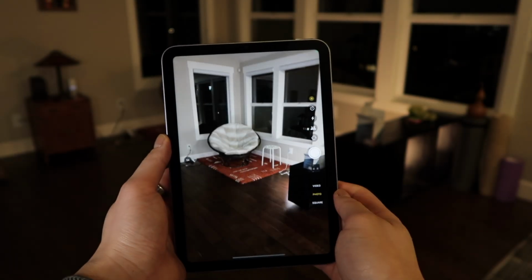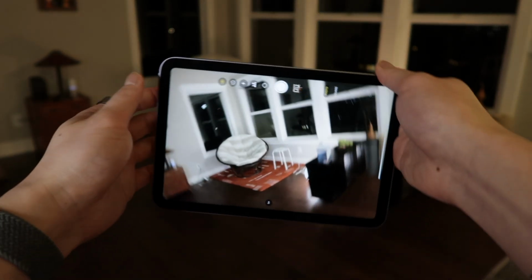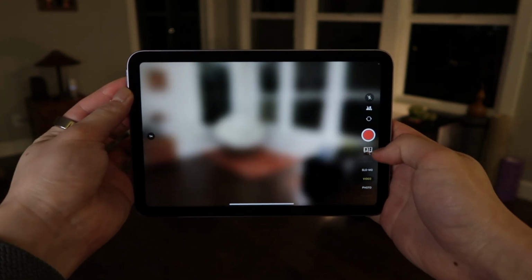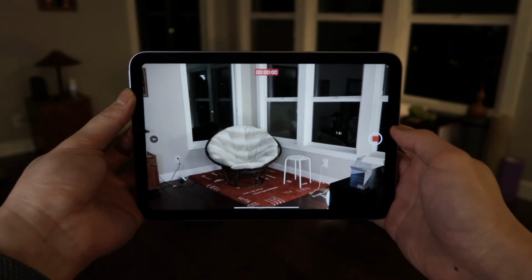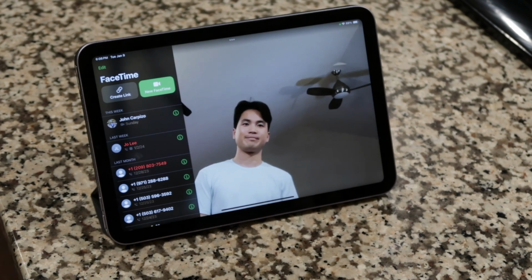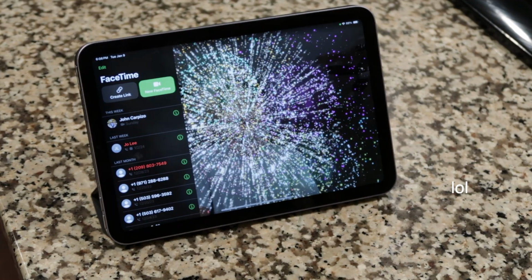Lastly, I'm not going to spend too much time on the camera on the iPad mini because let's be real, you should not be getting the iPad mini if you're looking for a decent camera. But it does have a decent enough 12 megapixel back camera that will take decent pictures if you are in a pinch and you only have the iPad mini to take pictures. Looking at the front camera, it doesn't have the best quality, but it still has a wide angle camera that supports center stage, so you won't have any issues if you're trying to use it to FaceTime your family or friends.